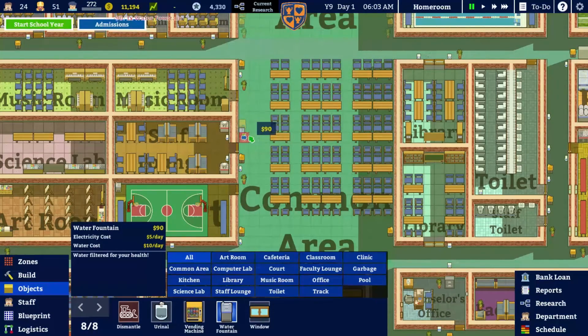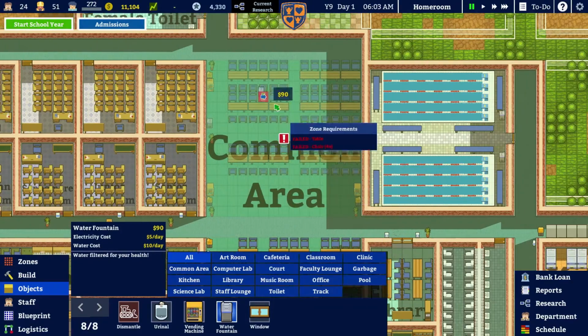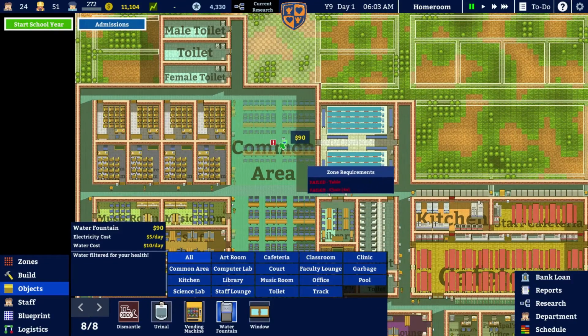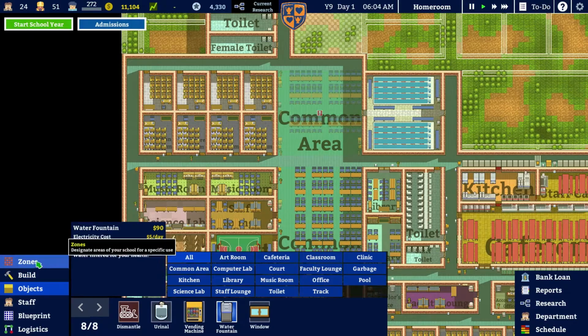Yeah, let's put a water fountain there. And then we'll put a water fountain just there as well. Maybe that'll help with hygiene and health and all that kind of stuff. So the builders should come running in. The builders should come in to sort all that stuff out. While they're doing that, we'll unpause time.